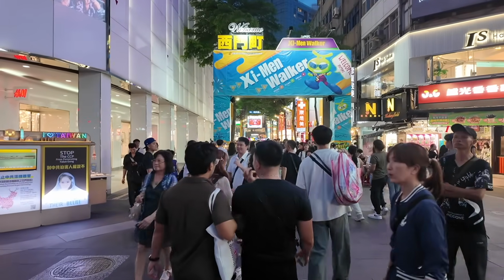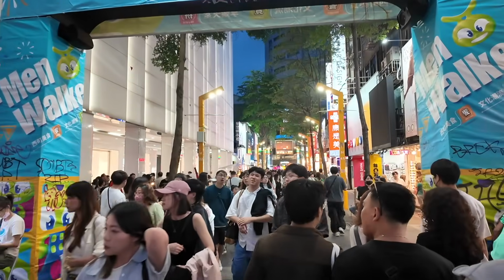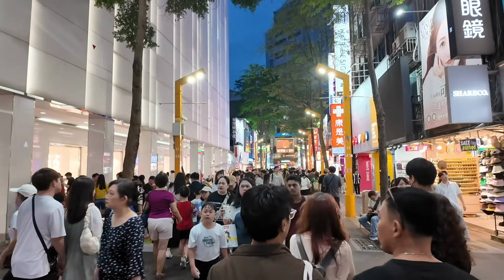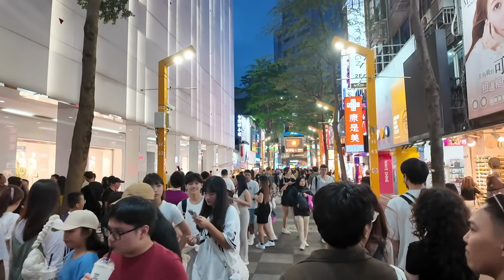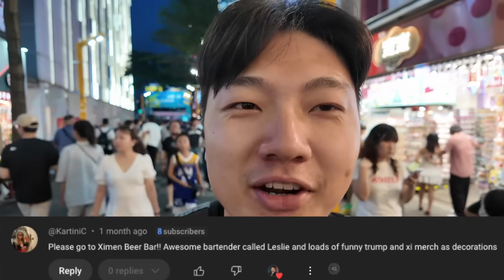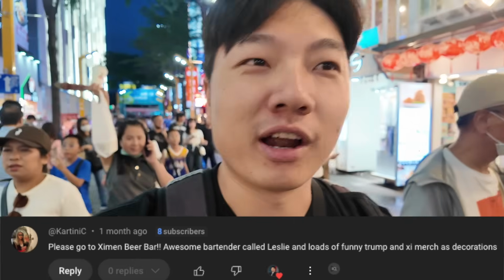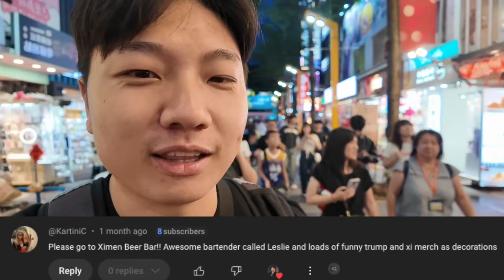All right, we're at Ximending, the Taipei version of Times Square. Big LED billboards, flashy lights, a lot of people. We're going to visit this beer bar that a viewer recommended. There's something to check out, so we're on our way there. It's a lot of people around.